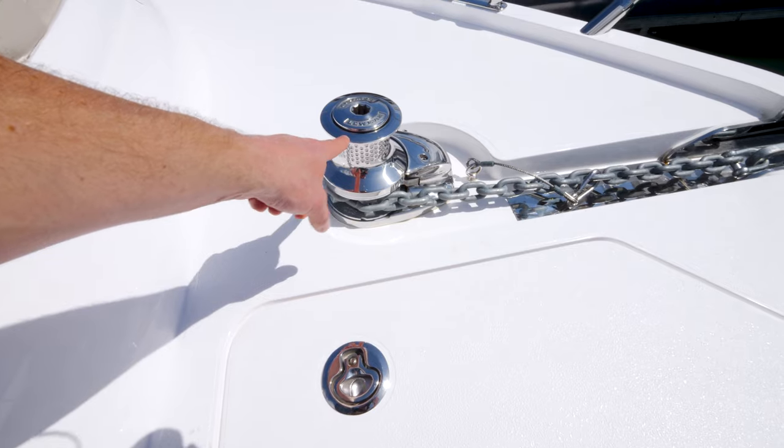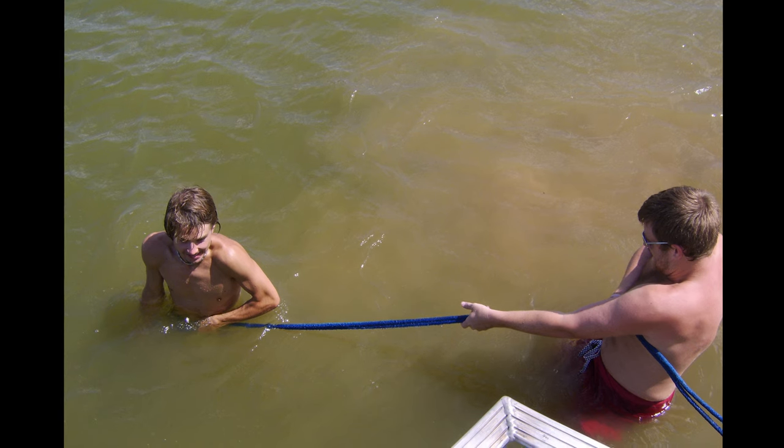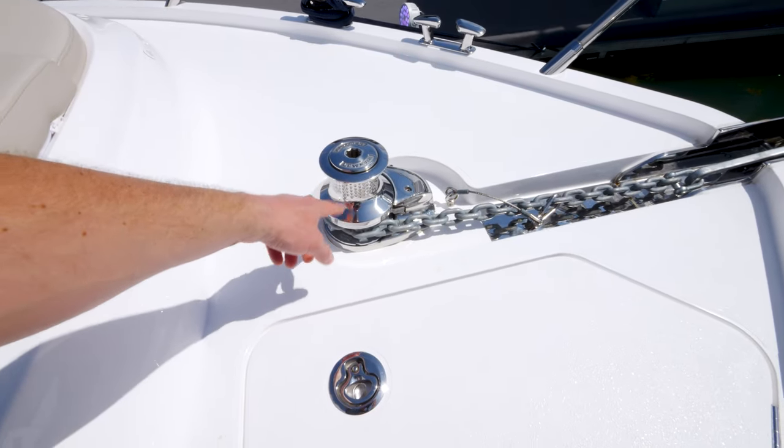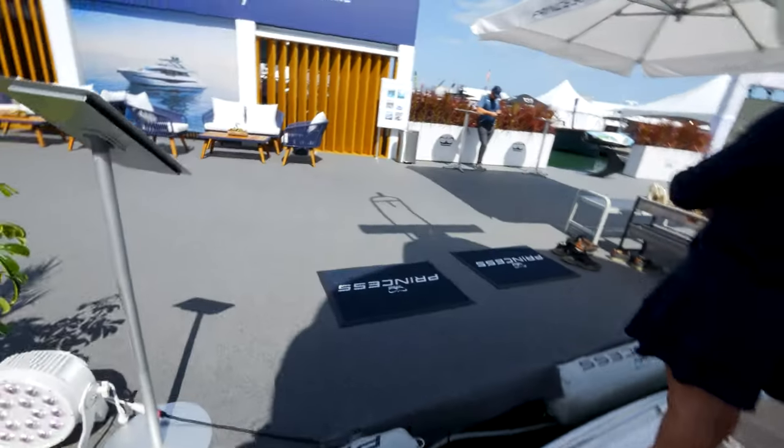Oh, this is something else we need to get, a damn windlass. We need a windlass on the houseboat. Right now it's just rope, we pull it up by hand. So we're pulling up like a 40-pound anchor, half the time it's covered in mud. These aren't cheap either though, I bet this is $1,500.